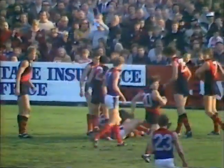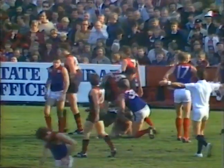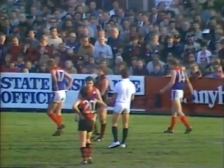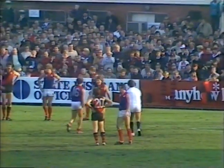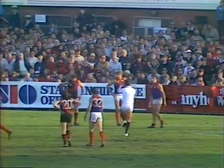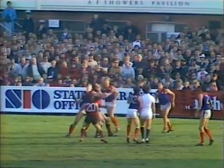As the people in the stand rose off their feet to acclaim that mark of Van der Haar, the umpire said, play on. He had his name written all over that ball, and he really did have it, Jack, until halfway down he lost it. Yes, he didn't quite have a good enough grip on it. Would have been a great mark and would have been a goal, I feel sure.